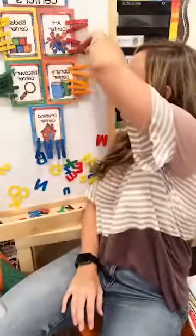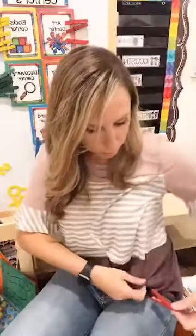And I say, like Malia and Savannah, where do you guys want to go? Oh, you guys want to go to art together? Oh, have fun in art. And they come up and they pick their art clip off and they clip it to the bottom of their shirt. And then they go to that center.